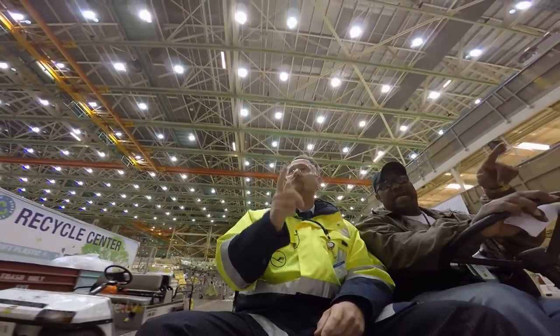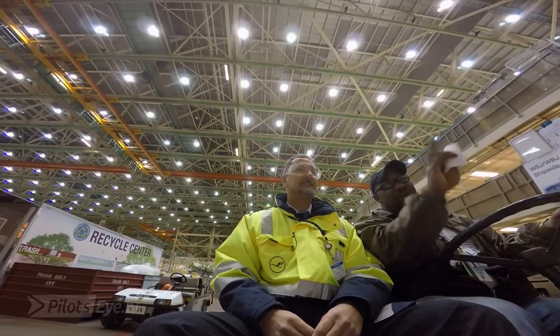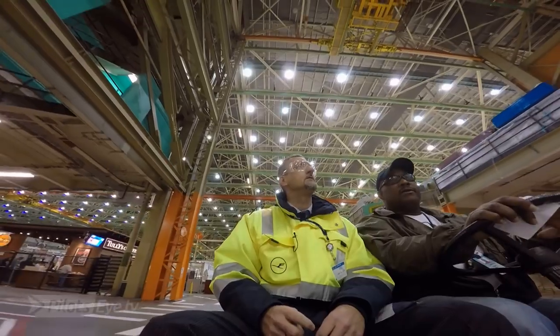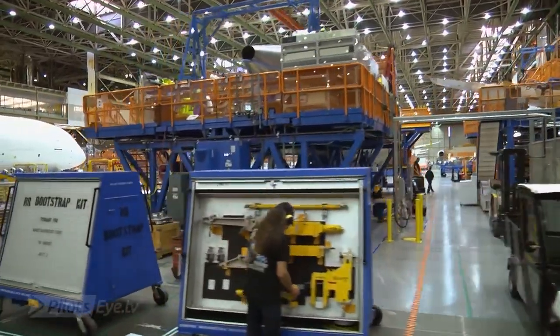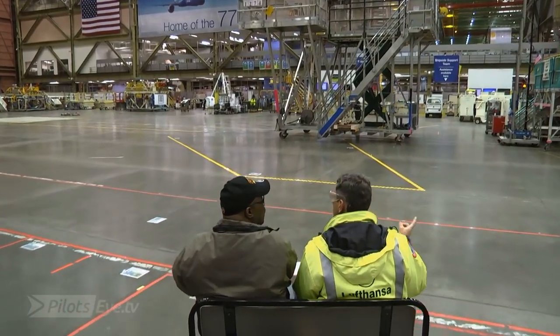So, the 787. Thank you. Yeah, we're headed towards the 787 service line here. We've actually got three lines of it. Then you've got the wing laid out. Such a reliable airplane. This will be moved over shortly.